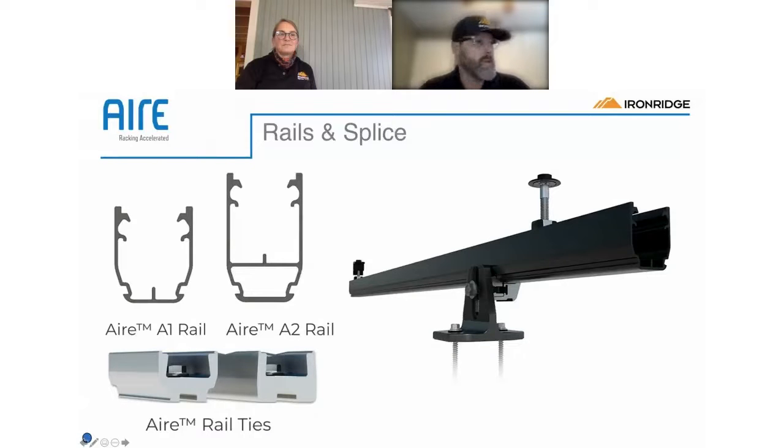All right. Aire has 2 rail weights, A1 and A2. A1 is going to handle the lion's share of your projects. It offers 4-foot spans at 70 PSF or 180 mile per hour wind loads, and it can span 6 feet in most moderate loading conditions. The robust A2 profile is ideal for extreme snow and wind load environments. Each rail has its own splice, but otherwise uses all of the same components.